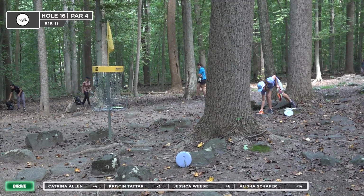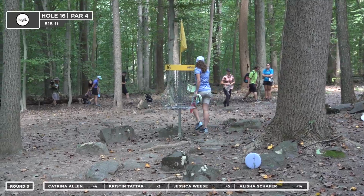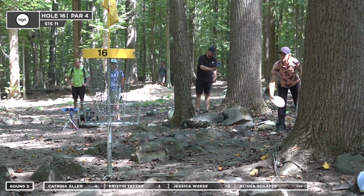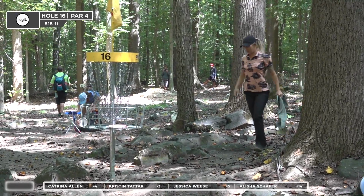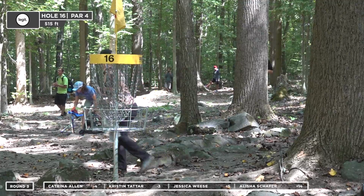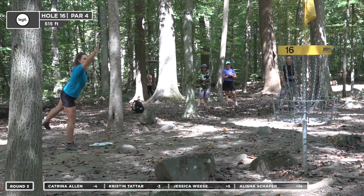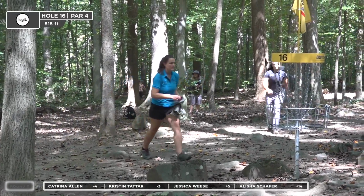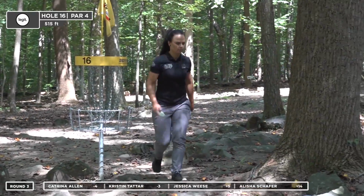And Weese, with a few well-executed shots, is going to walk away with the birdie. That's going to push her to +5 overall. Catrina taps in and has what should be a single stroke advantage still. Both her and Kristin able to perform a little scramble out here on hole 16.